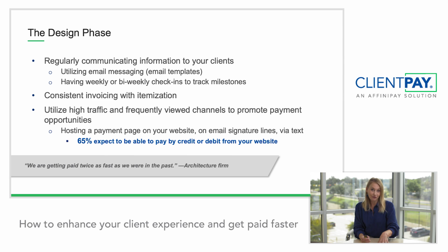Having consistent invoicing with the right level of itemization that your customer needs, having that conversation up front, because some customers absolutely need the line item details, and so that can also become a point of friction where they get an invoice, but it's not detailed enough. And then you have the pin the tail on the donkey experience where you're trying to figure out exactly what they need. You might send them over 5 different versions. Just have the conversation up front.